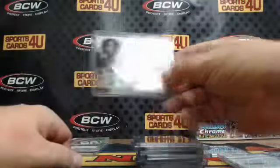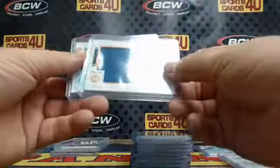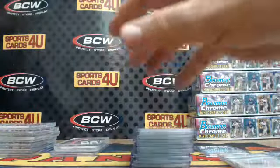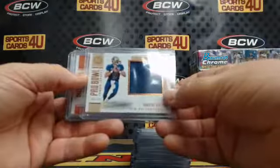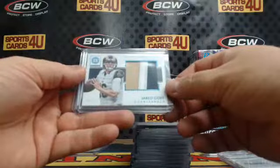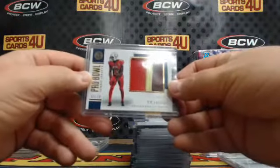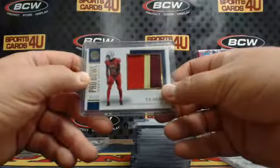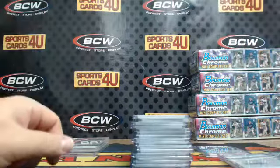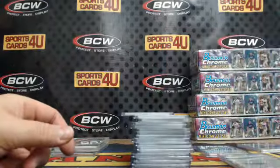And to 10, Saints, Alvin Kamara. Substantial rookie swatches, to 49, Giants, Davis Webb. To 25, Broncos, Carlos Henderson. Pro Bowl jerseys, to 49, Saints, Drew Brees. Jordan Howard, Bears, three-color patch. Substantial swatches, Rams, Jared Goff. And Pro Bowl, three-color patch, 3 out of 10, Colts, T.Y. Hilton. This goes over here. We got 4 out of 5 green parallel, Cowboys, Jason Witten.